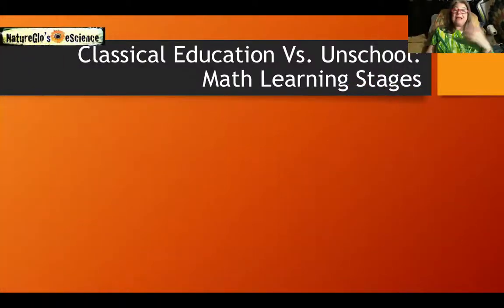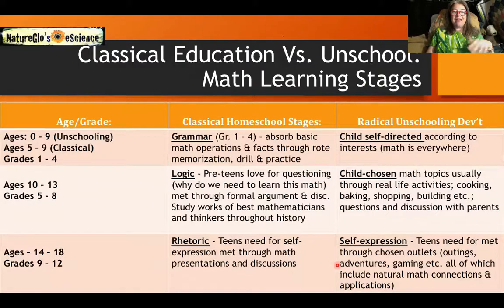Classical education versus unschool math learning stages. Here we go, let's dive in. We have age and grade over here on this side. Now for unschoolers, kids start unschooling as soon as they're born. What are kids wanting to do as soon as they're born? They're wanting to learn to walk. They're wanting to learn to talk. They're wanting to play with the tools of the culture. They want to be in the kitchen with mommy or daddy helping them cook, underfoot usually.